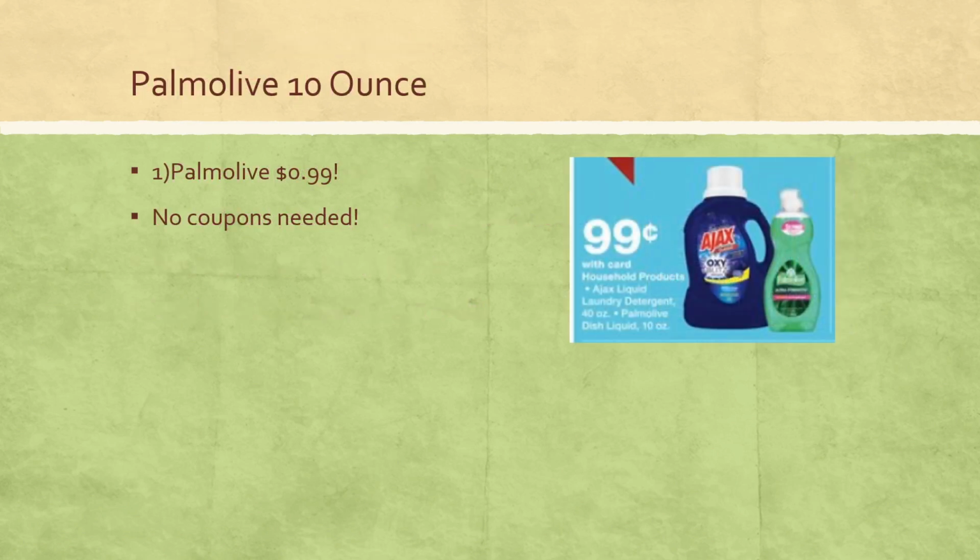Palmolive, the 10 ounce. As you see, the Ajax is included as well, but it didn't show that it was available online when I checked the other day, but the Palmolive is, so this would be a good deal to do online. And of course, no coupons are needed. If you have the Walgreens reward account, you will get the price for just 99 cents.